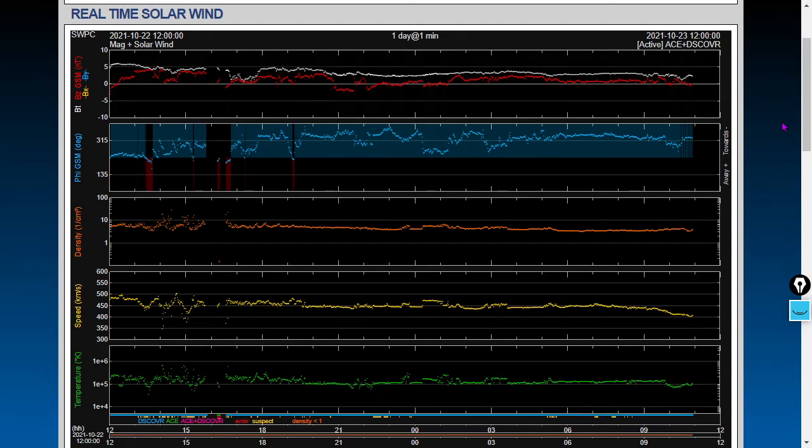Next, the real-time solar wind. Pretty unremarkable here over the past 24 hours. We see a slight decline in the solar wind velocity here. Pretty steady solar wind density over the past 24. Current conditions are solar wind density only 3.7 protons per cubic centimeter. Solar wind speed 407 kilometers per second.